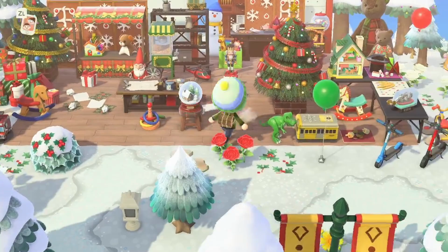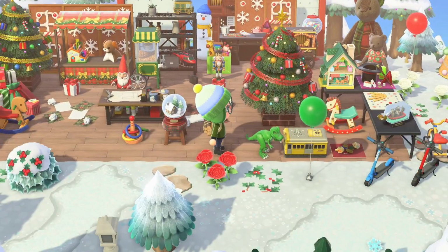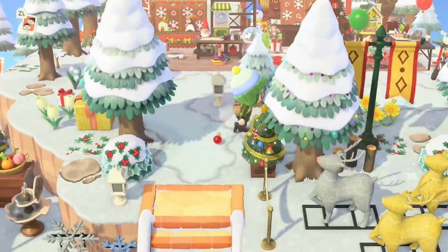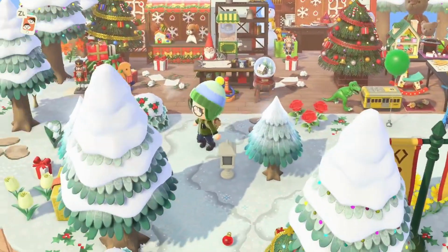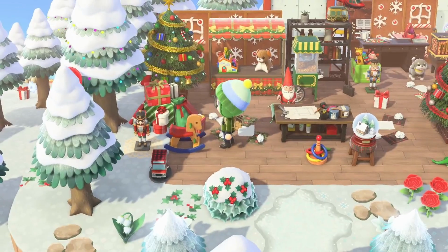I am still very much in love with this. I think this is such a cute build, and there's definitely always different kinds of toys that you can purchase on a Christmas market, and this just combines all of them, which I think is really, really cute. If you want to see how this was built, I will link the video, of course.